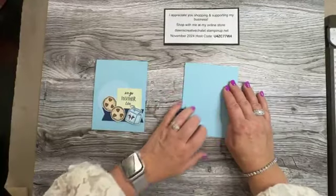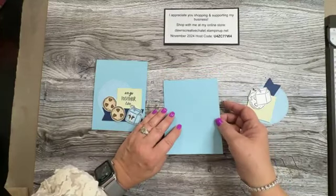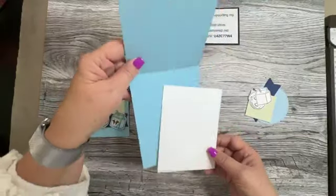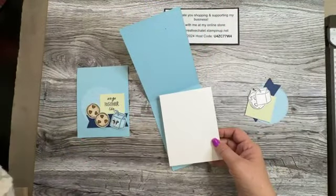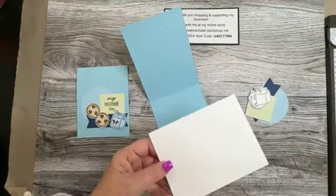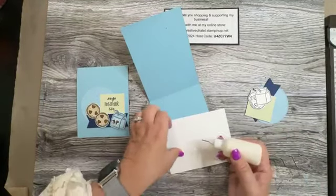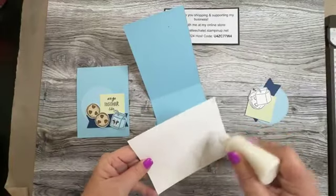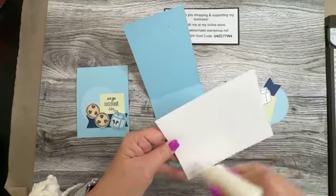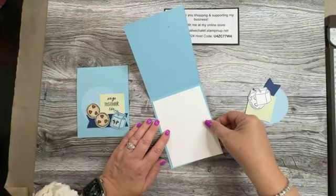First of all, we do have Balmy Blue as our card base. It is cut at 4 1/4 by 11 and scored at 5 1/2. And then the inside piece is basic white, cut at 4 by 5 1/4. I'm going to go ahead and use my multi-purpose glue. I know I need to fill this thing. Please don't die on me today. Let me see here. Oh my gosh. There it goes. It took a moment. Anyway, and we're going to go ahead and stick that inside.